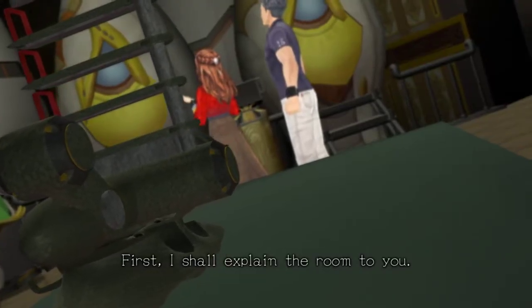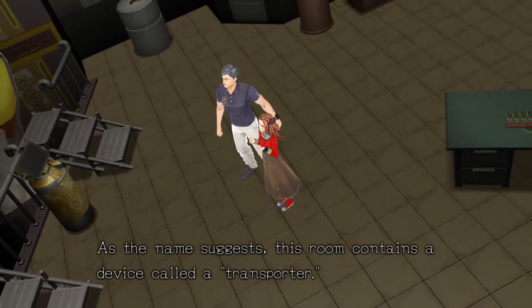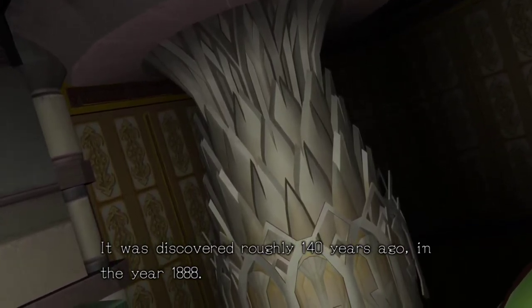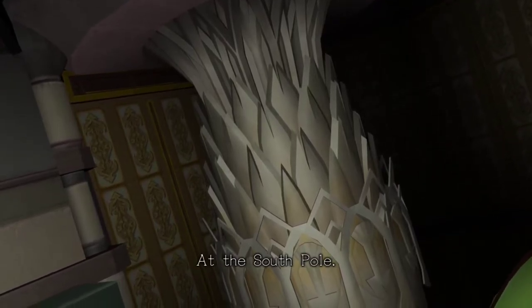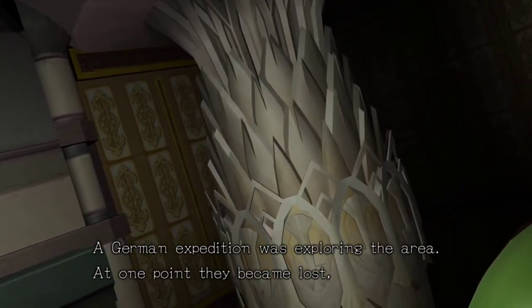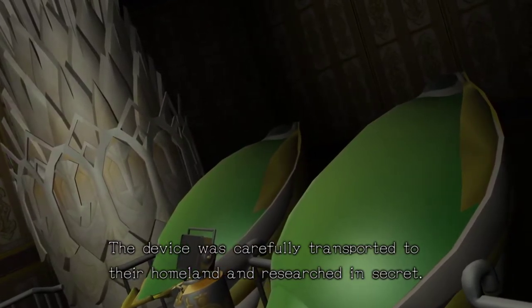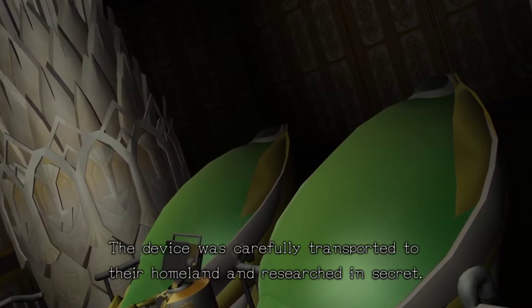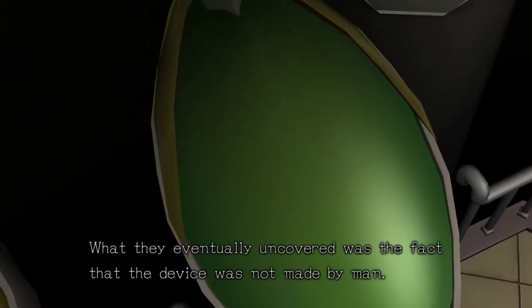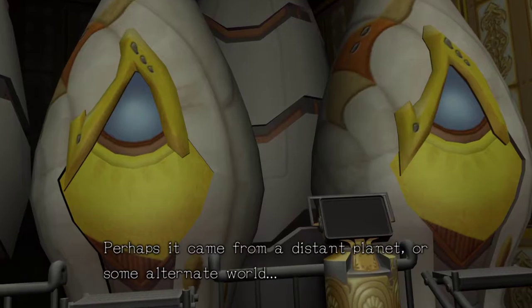First, I shall explain the room to you. As the name suggests, this room contains a device called a transporter. It was discovered roughly 140 years ago, in the year 1888, at the South Pole. A German expedition was exploring the area. At one point, they became lost, and subsequently stumbled upon it. The device was carefully transported to their homeland and researched in secret. What they eventually uncovered was the fact that the device was not made by man. Perhaps it came from a distant planet or some alternate world.